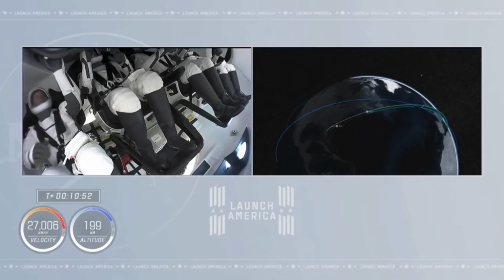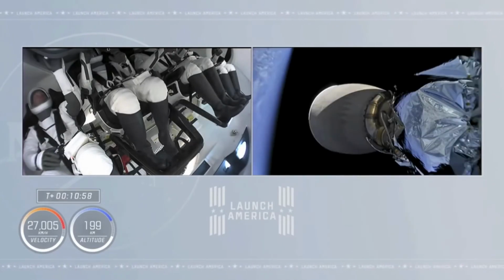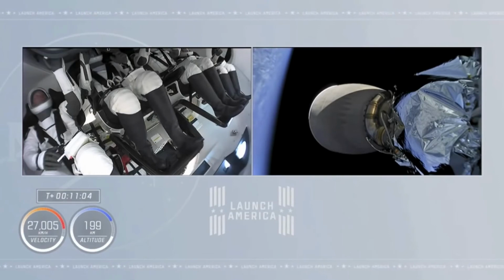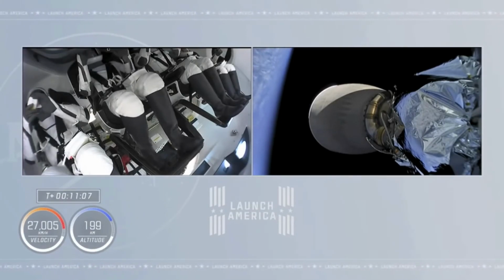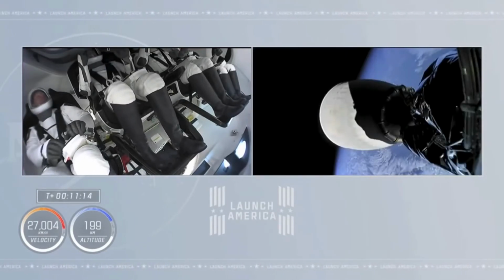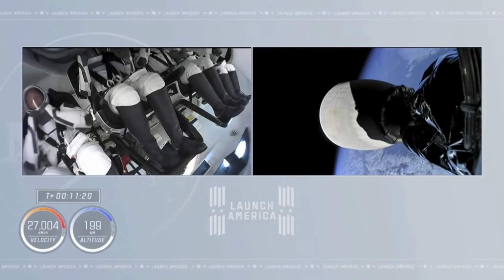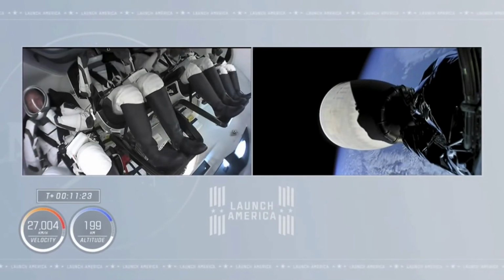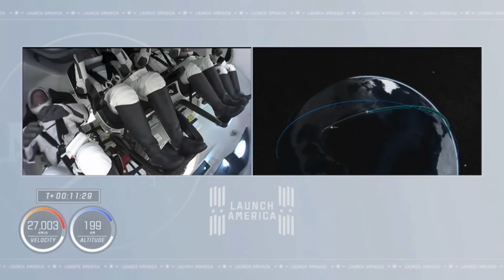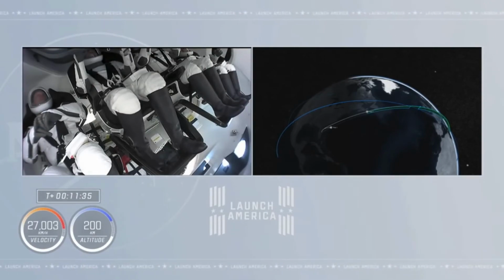All right, we're getting shots of the crew in orbit. I'm looking for that zero-G indicator. Can't seem to see it in this shot, but we have a minute to go until we have spacecraft separation. Dragon traveling at nearly 17,000 miles per hour at an altitude of 124 miles. Again, the four-person crew of Endeavour is in orbit right now. Less than 30 seconds until we have spacecraft separation.